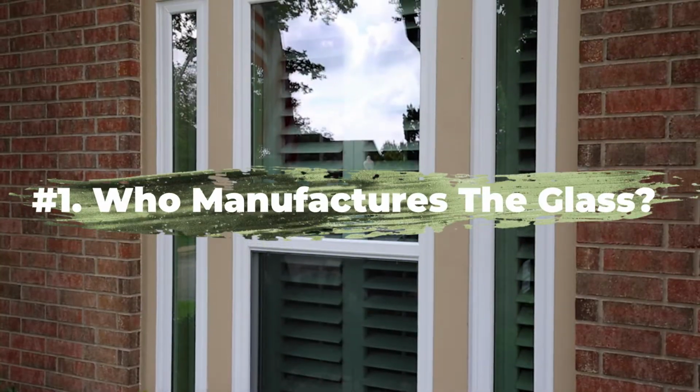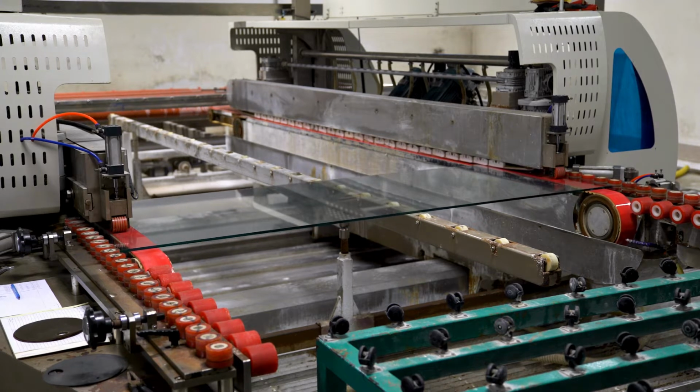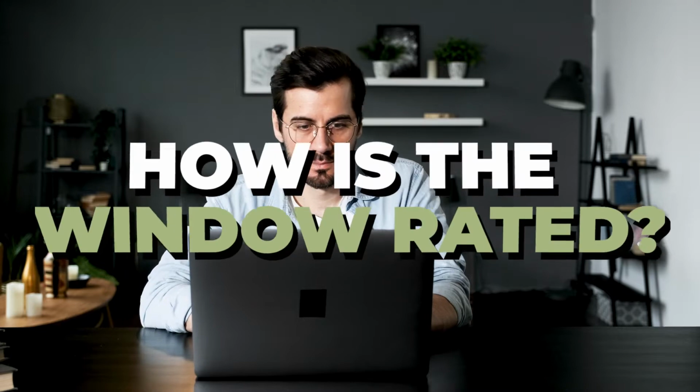Number 1, who manufactures the glass? With most windows, the glass is made from a separate manufacturer than the window frame. Like with frames and windows as a whole, there's a high quality and low quality glass out there. If you choose a replacement window that does not specify who makes the glass, do some digging in real homeowner reviews and see how the window is rated.